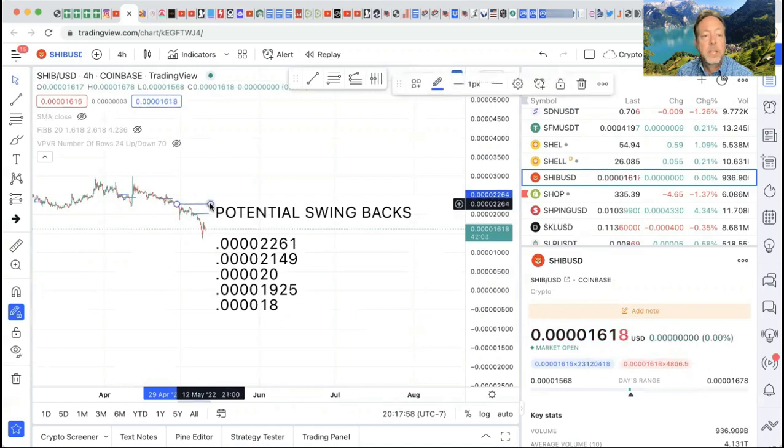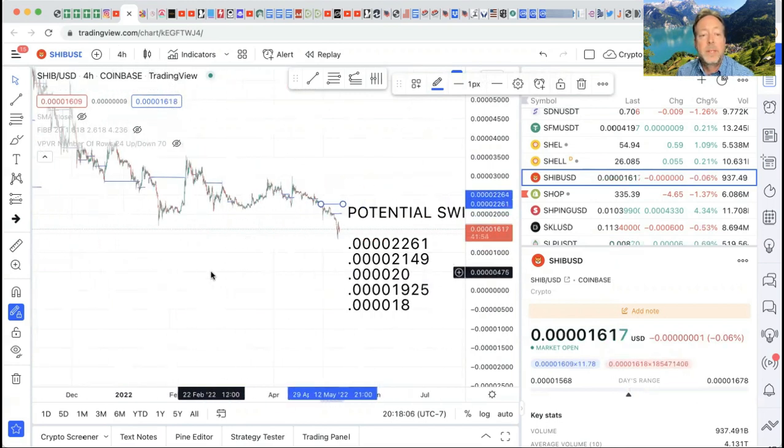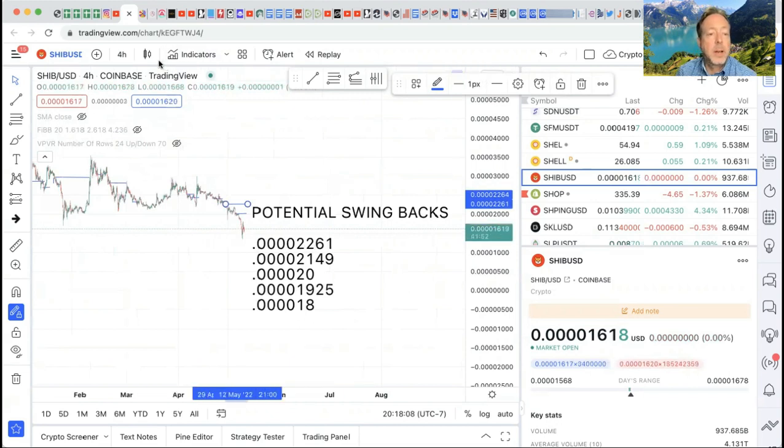Let me straighten that out. So if I set my take profit up here, I might get stuck. It could hit that line right there and then shoot back down. Everything's been downtrending. Okay, so that's it on this one.